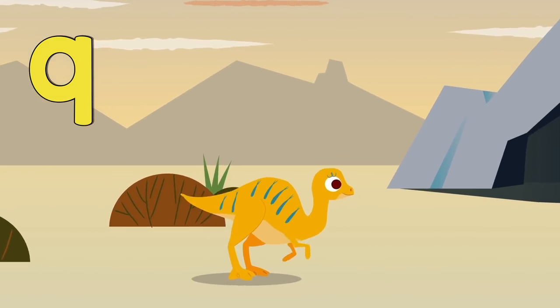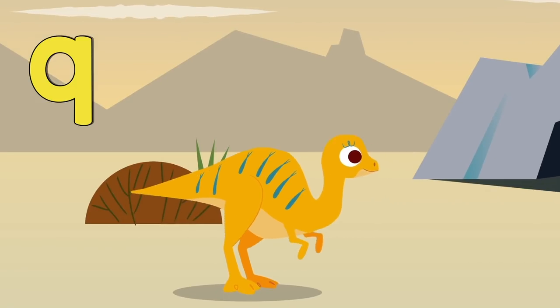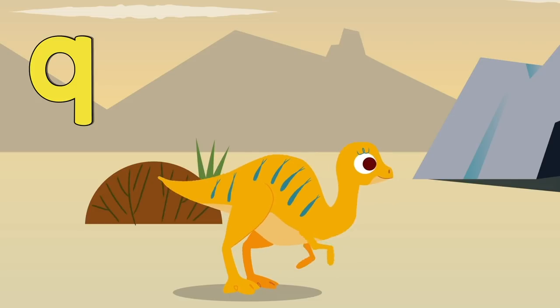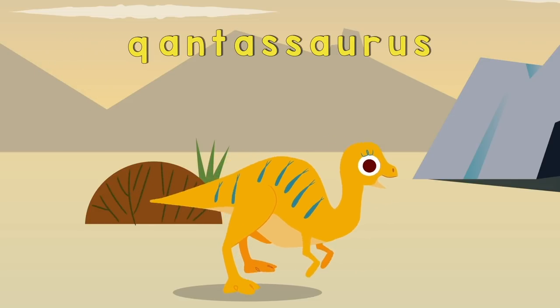Huge bulging eyes make her look quite a sight. Though they're great for helping her see at night. It's Queenie, Queenie the Quantosaurus.